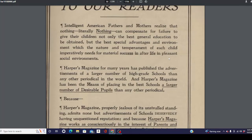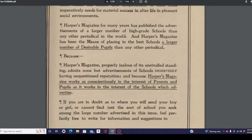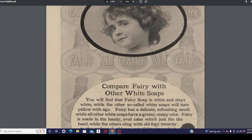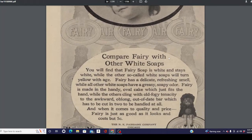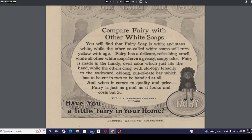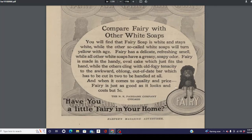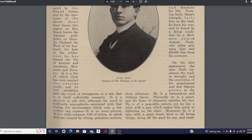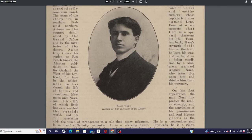And to our readers. All right. This is a really cool looking ad. Look at this. Compare Fairy with other white soaps. And I collect antique dolls, so it's always great to see some of the toys that I have in my collection. That's a really cool looking ad. Zane Grey, author of The Heritage of the Desert.